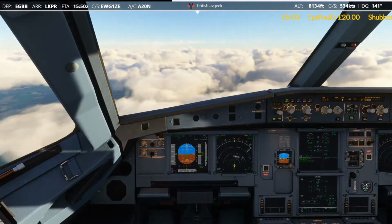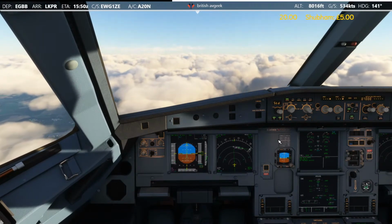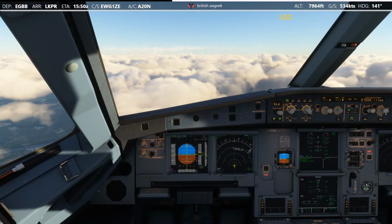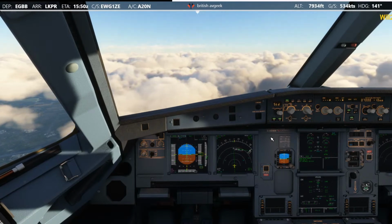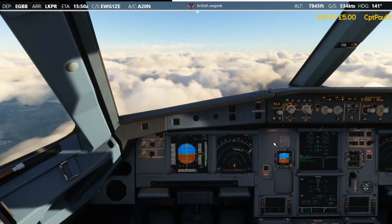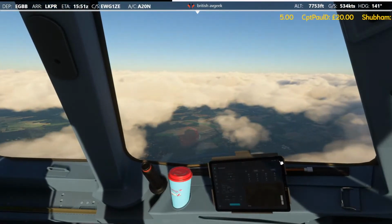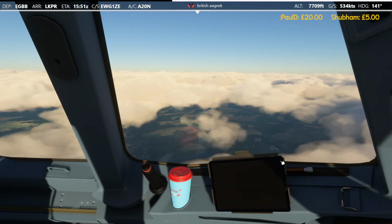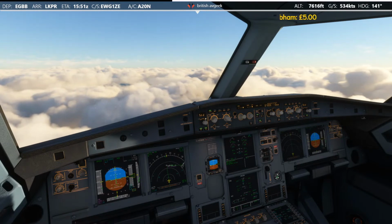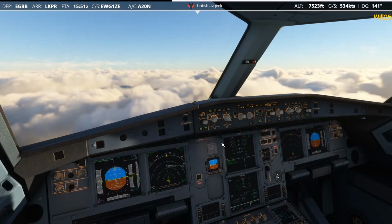EJ0, descent flight level 80. Confirm level 80, easy sir. EJ0, flight level 80. Might need some vectors here to help slow down at this rate. Bravo Victor X-ray 490, descent flight level 100. Flight level 100, Osprey 490. Eurowings 1 Zulu Echo, descent altitude 5,000 feet, QNH 1025. Descent 5,000 feet and QNH 1025, Eurowings 1 Zulu Echo.